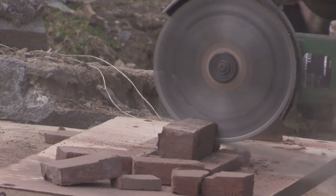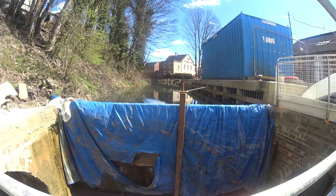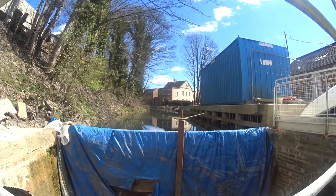This lock and all other locks on the Thames and Severn and Stroud Water didn't originally have lock ladders, but we need them for modern safety standards. This involves cutting out a lot of brickwork and then rebuilding a nice square rebate to bolt the ladders to.